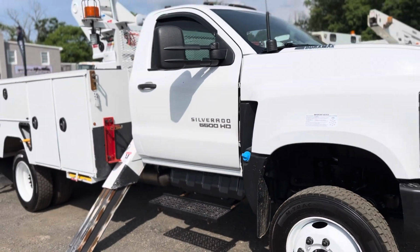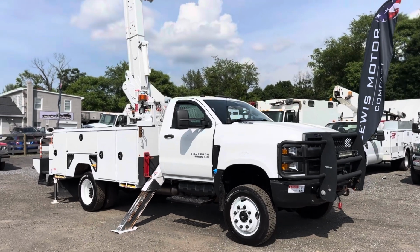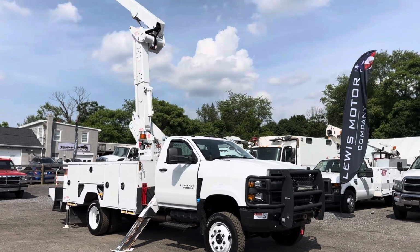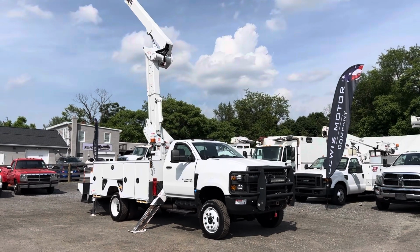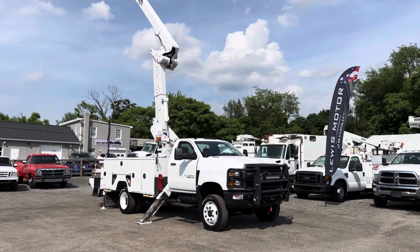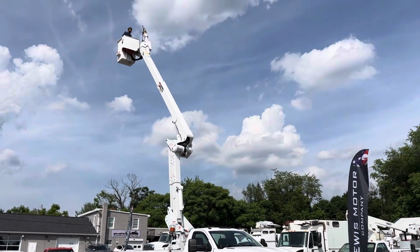We go through our trucks very thoroughly. Even this truck being a 2020 with 54,000 miles on it, we still did spend a good amount of money on this thing. You know, not tens of thousands, but we did spend a few grand on this thing just getting it up to our standards.